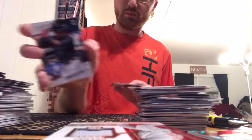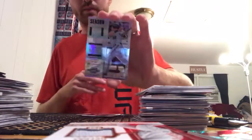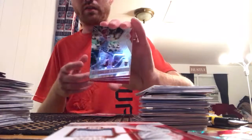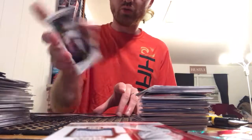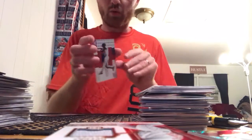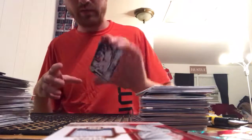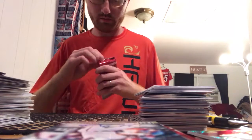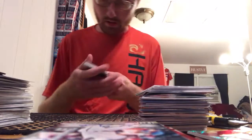Ronald Acuna Jr., Prestige rookie, breathe on this stack and it falls, good times. Optic Contenders Prism, Austin Hays. J.P. Crawford, Phoenix rookie. Walker Buehler, Studio rookie. And a Gleyber Torres, Status rookie. Our first autograph is a Panini base autograph of Zach Granite. It's almost like I've been taking good hits for Granite. Got him.